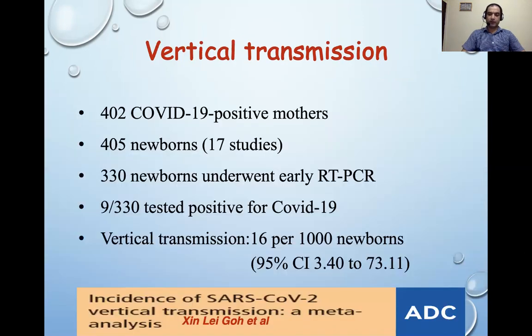Now, recently there was one meta-analysis published on vertical transmission, which had around 402 mothers with 405 neonates. Out of the 330 babies who were tested within the first 48 hours with the help of RT-PCR, 9 came out to be positive for COVID-19. Therefore, the vertical transmission in this meta-analysis was 16 per thousand newborns, with a confidence interval of 3.4 to 73.